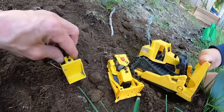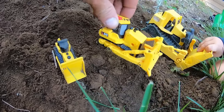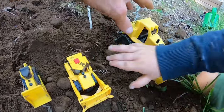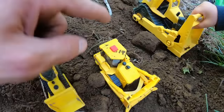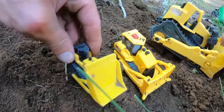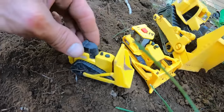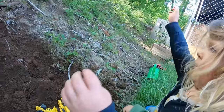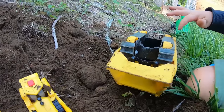Yeah. We've got a lot of dirt here. We've got a little bulldozer here. And we've got a medium-sized bulldozer here. And we've got a bigger bulldozer here, right? Oh, that one makes noises. Do the dozer dance. That was a funny dance. Wow, that one can flip. Hey, you're upside down, dozer.